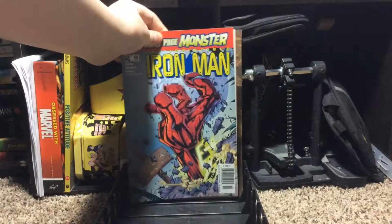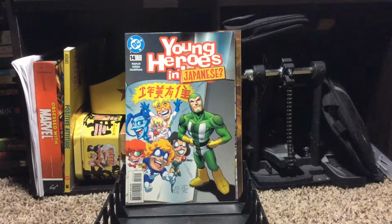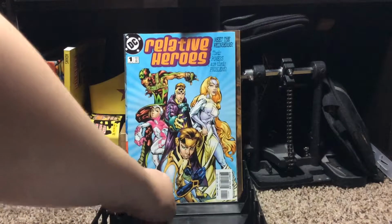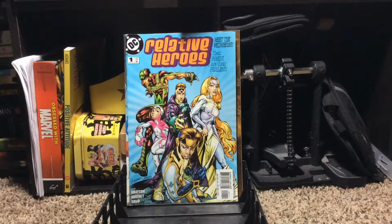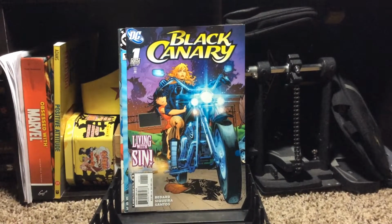Then we got Iron Man, Marvel's 100-page monster, the Invincible Iron Man, I should say. DC Comics, Young Heroes in Japan. Another DC Comics, this is Relative Heroes Issue 1. DC Comics, Issue 1, First Issue of 4. Black Canary, Living with Sin.